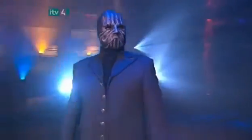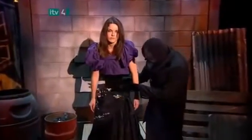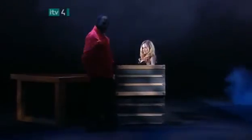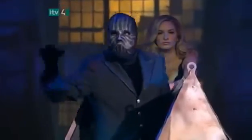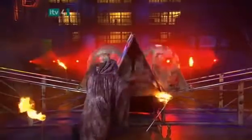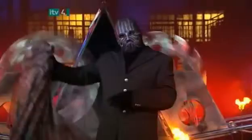Tonight, the Masked Magician pulls back the curtain and exposes the secrets to making a beautiful woman's middle disappear by magic, the mystery of Houdini's legendary steamer trunk, conjuring spirits from another world, plus escaping a life-threatening encounter with the blades of death. And much more, right now, on Magic's Biggest Secrets Finally Revealed.